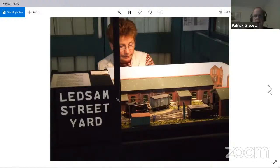The other sort of layout you get, this one, Leadsom Street Yard, is a small 4mm gauge switching layout. The design is called an ingle nook, and essentially you've got a small storage yard off here, and then a couple of spurs which you can then switch things into. It's again a very typical micro layout design, and you get quite a lot of these because you could set them up at home.